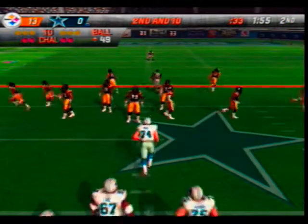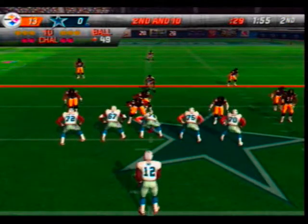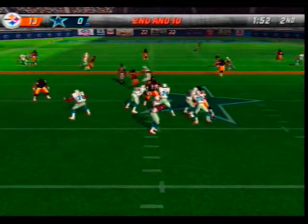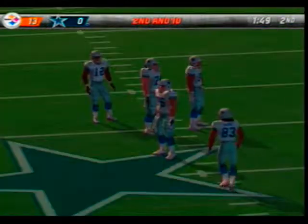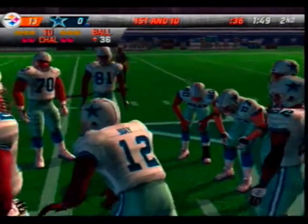Second and 10. Ball on the 49-yard line. The Cowboys line up in a five receiver set this time. Throwing. And he makes the grab. That's three times in this drive they've been able to pick up a first down. And the thing is, they'll be doing more than just picking up first downs if this success continues. They're going to be picking up some points.